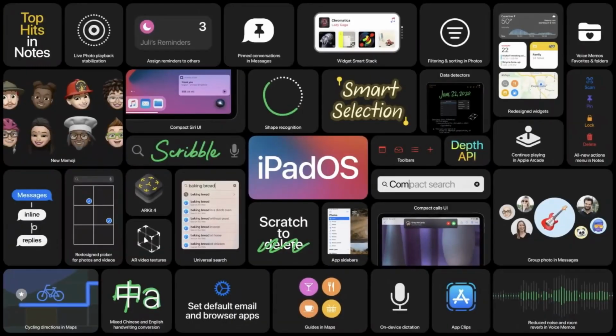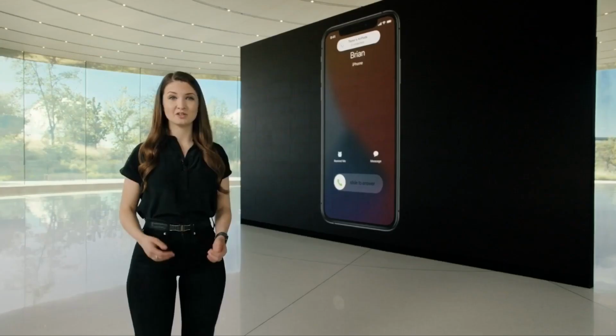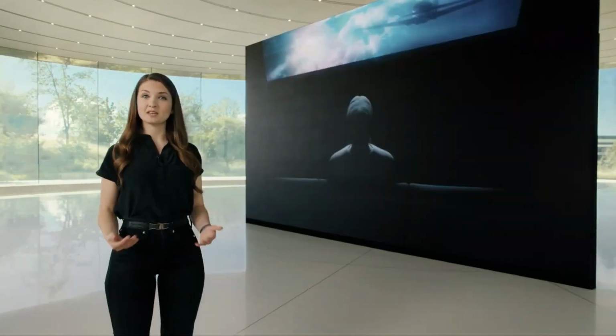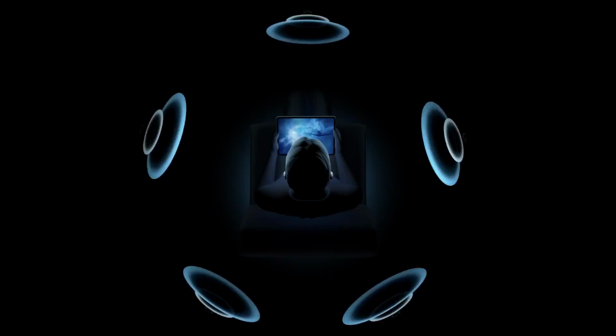And they just casually threw this up there, but default email and browser apps is happening. That is a huge one. That is one of the things that I actually really wanted, and that's coming. AirPods now have the ability to automagically switch between devices when you watch stuff, get calls, stuff like that. That's cool if you have AirPods. Also, AirPods Pro are getting this spatial audio surround sound thing, where the audio is all theatery, surround soundy. Cool if you have AirPods Pro.